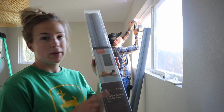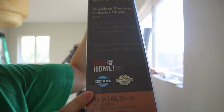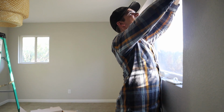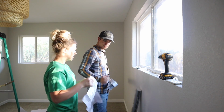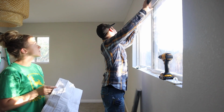Putting up these blackout blinds that I got from Lowe's. These are the Allen and Roth cordless blackout cellular shades, and they say they're certified best for kids and that you can also trim them at home. What's this? That is to put it onto the bottom. Lift the headrail of the shade into position such as the inner front edge.